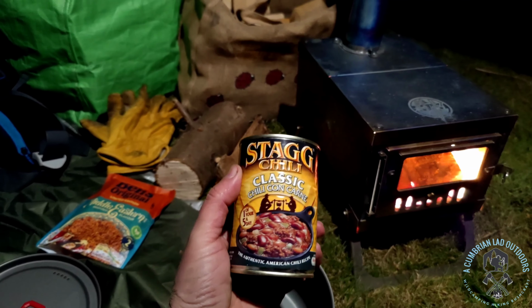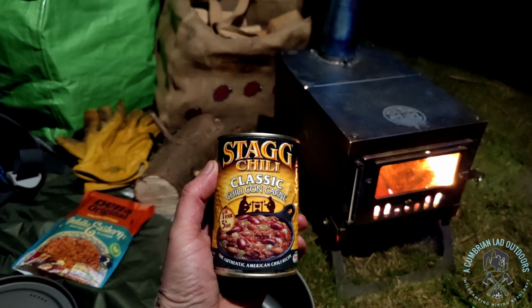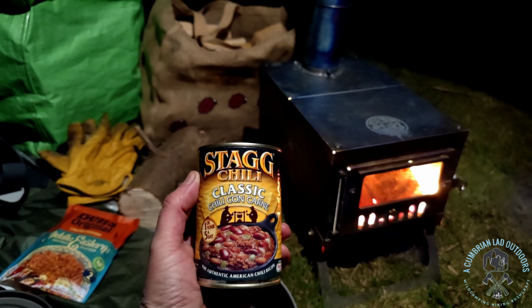So the stove's going pretty well now. Tent's lovely and warm, even though I've got the door open. So yeah, time to get the food on. So let's see what's for tea tonight. So yeah, nice and simple, as I'm only 10 minutes from the car.